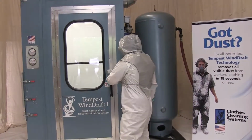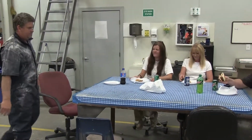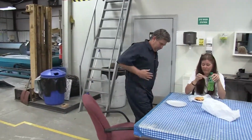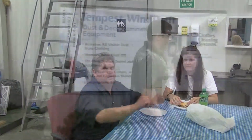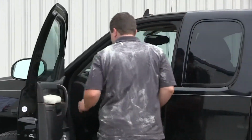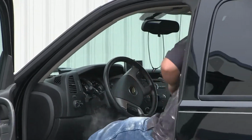All workers using this process should wear their current PPE protection. Our clothes cleaning system can remove up to 85% of the dust particles from your clothing in less than 18 seconds. Our system allows an employee to have dust removed before going on break, going to lunch, or meeting customers or even their family members in the lobby. Hazardous dust particles can even build up in your automobile, taking the contaminants home to your family and your pets.